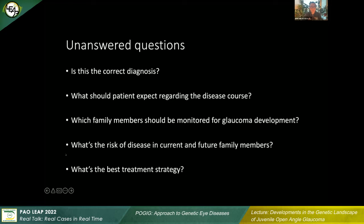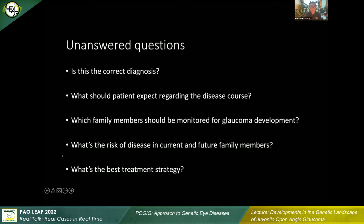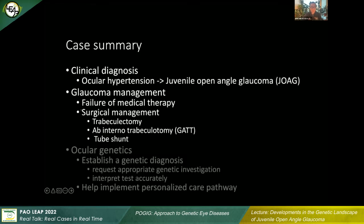So these are questions that we need answers to, and I think to summarize these findings: so far, we have a clinical diagnosis of ocular hypertension, and now we're more confident about our clinical diagnosis, which is juvenile open-angle glaucoma. Glaucoma management, as we mentioned, there is failure of medical therapy, and so we have these options: either a trabeculectomy, an ab interno trabeculotomy, or GAT, or a tube shunt.